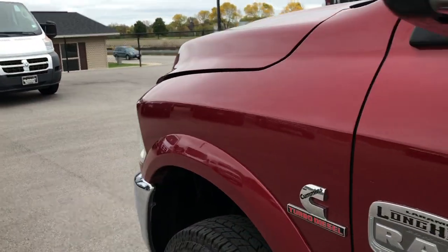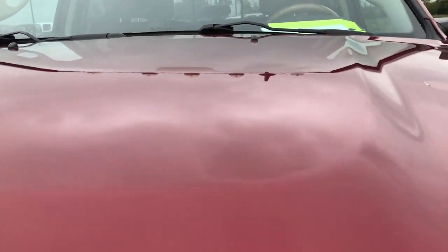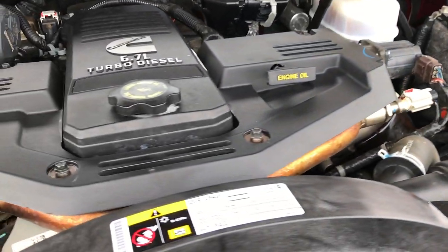Take a quick look under the hood. 6.7 liter Cummins diesel. Engine bay is very clean, runs very smooth.